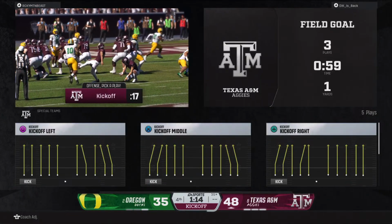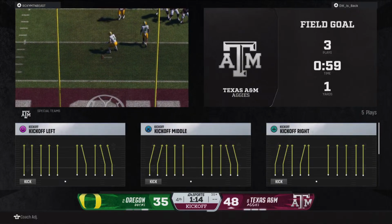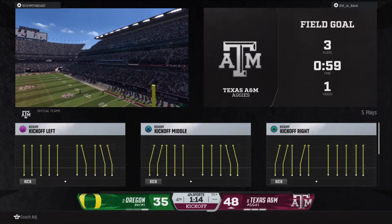I really like the decision by this offense because now they got to score 2 touchdowns. Time is not on their side. I can stay very, very conservative. Use that clock. I like the decision by this offense.